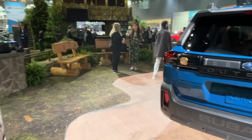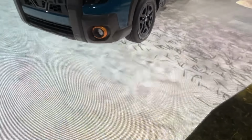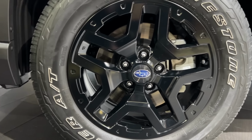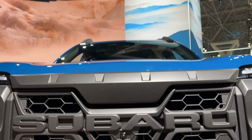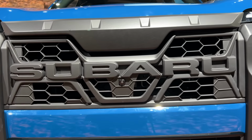The new Outback will be available in Touring, Limited, Touring XT, Limited XT, and Wilderness in the United States. In Canada, the trim lineup is a little simpler with Touring, Limited XT, Wilderness, and Premier XT. More details on the Outback's final specifications and pricing will be available closer to launch, which should be before the end of this year.